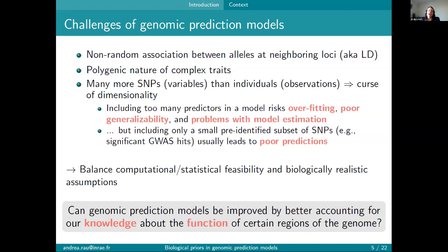And that brings me to the major driving question of the work that I'm going to present to you today, which is this idea that we'd like to understand whether genomic prediction models could potentially be improved if we were to better account for the things we already know about the genome, and in particular, the function of certain regions of the genome. And I'll get into a little more detail about what this prior knowledge could represent, but the idea is that we have today access to tons of data that are available in public databases that have come from the many scientific studies that have been undertaken in recent years on the function of the genome in livestock species. And the idea here is we'd like to be able to better account for this prior knowledge when constructing our new genomic prediction models.